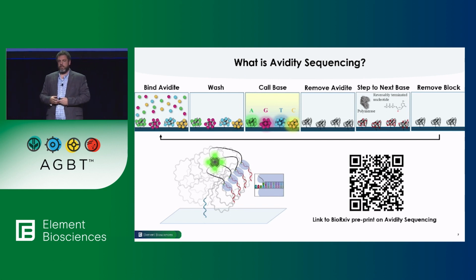Additionally, our substrates, the avidites shown there on the bottom left, are multivalent substrates, which allows for incredibly high discrimination and stringency in base calling, adding to that high quality data. That's the main driver of why the data quality is so high.